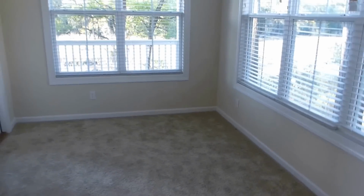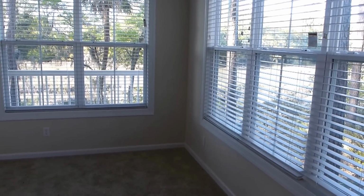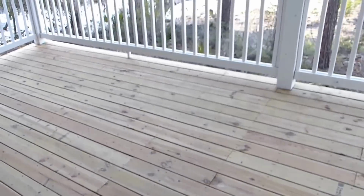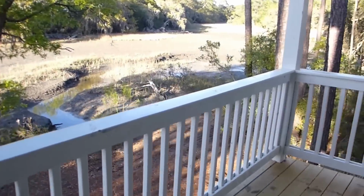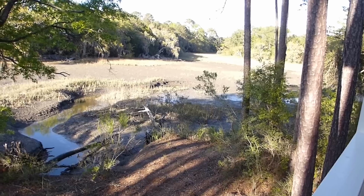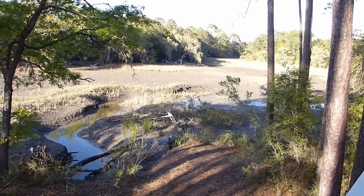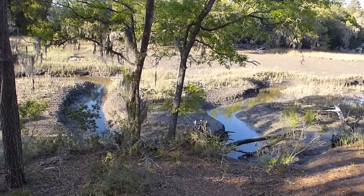And many of these houses have marsh views. You have big double hung windows. Let's step out back and get an idea of what some of these marshes look like. Of course, this is called the Jarvis Creek Club because it's on Jarvis Creek, which is a large marshy area. And when we say marsh, we're talking about a tidal marsh. So this will empty and fill daily with the tides. And there's your Jarvis Creek at very low tide, by the way.